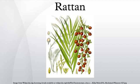Most of the world's rattan population exist in Indonesia, distributed among Borneo, Sulawesi, Sumbawa Islands. The rest of the world's supply comes from the Philippines, Sri Lanka, Malaysia and Bangladesh.